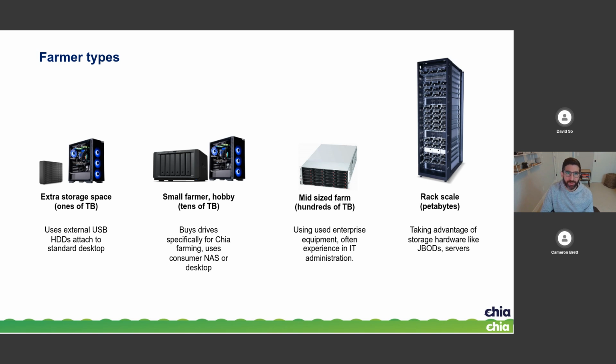IDC did a report on Chia earlier in the year, and you can find the link to that on chia.net. Basically, they suggested that the average consumer is only utilizing about 20 to 30% of their hard drive, and that means their internal or external hard drive. So that's pretty interesting. That means there's a lot of people that just have extra storage space laying around in their NAS, in their external USB drive.